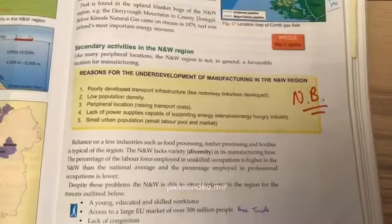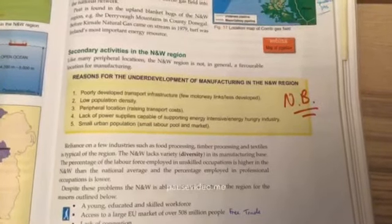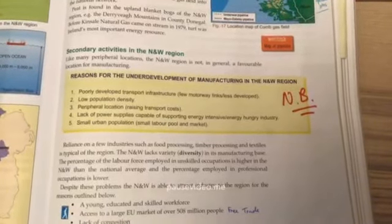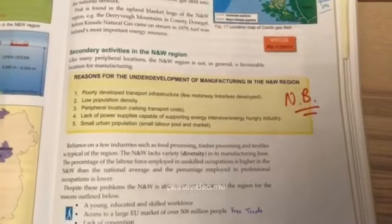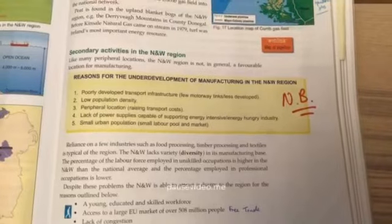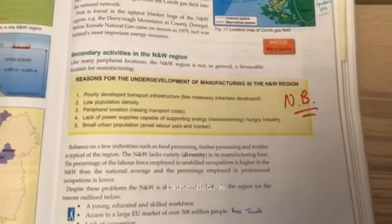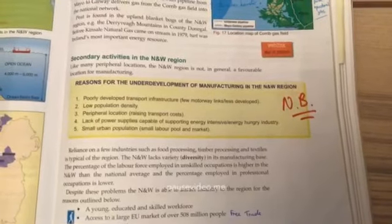Secondly is low population density. For example, Leitrim has 18 people per square kilometre compared to Dublin's 1200 per square kilometre. 3 is that it's a peripheral location, so that means the transport costs are higher, they have further distance to travel. 4 is lack of power supplies capable of supporting an energy intensive or energy hungry industry.